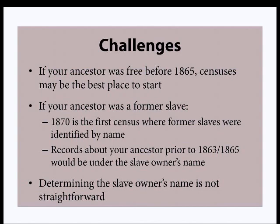So if you are working with a patron who wants to search their African American roots, you need to manage their expectations. Many African Americans find it difficult to trace their family earlier than the 1870 census because this is the first federal census following emancipation and the first to record many slaves by name. If your ancestor was free before 1865, you may find them, in fact, you probably will find them in the U.S. federal census. But if your ancestor was a former slave, the records prior to both the Emancipation Proclamation and the constitutional amendment that abolished slavery would be under the slave owner's name.